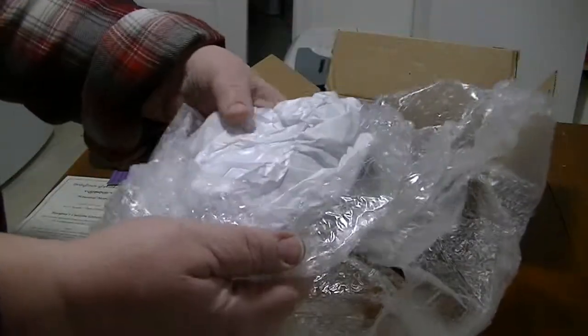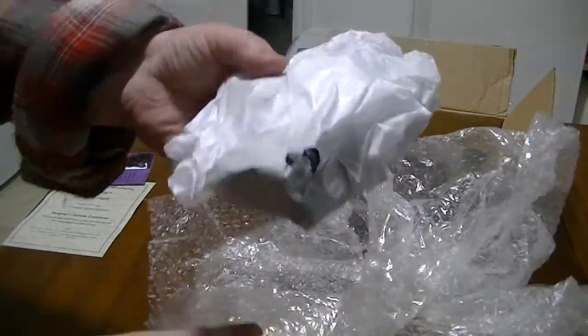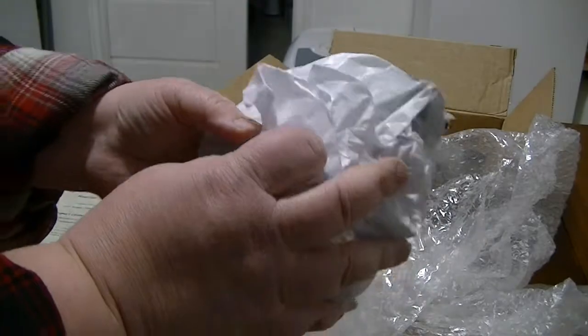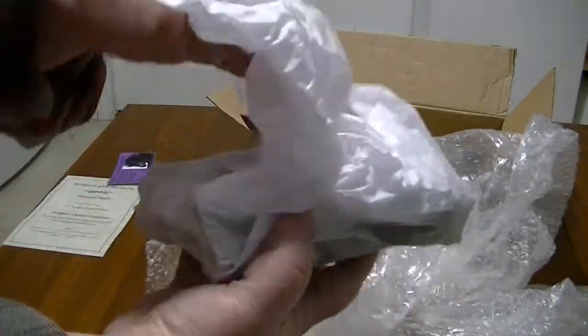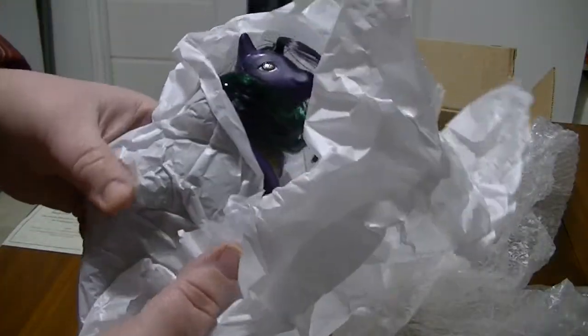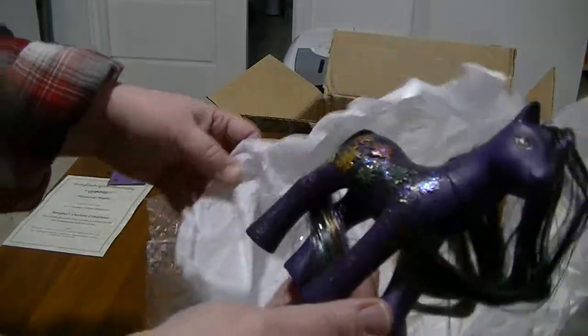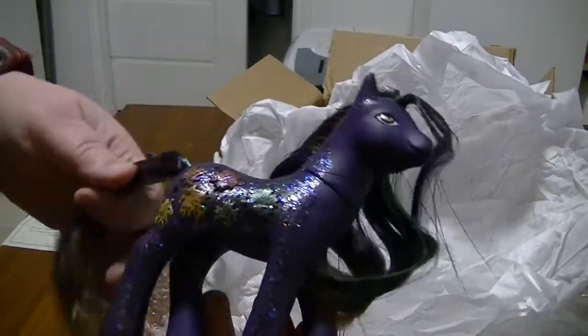So we have a bunch of bubbles, which I will reuse. I think there's an ear poking out. I take the tissue paper off, being very careful. Very careful with her. I see a head. There we go. Oh my goodness.